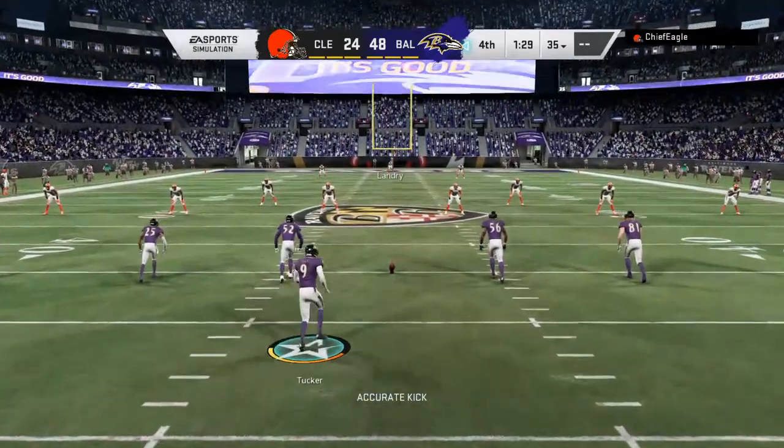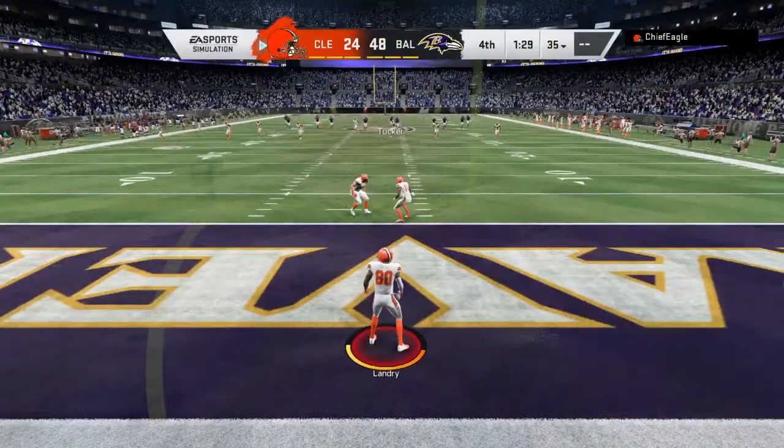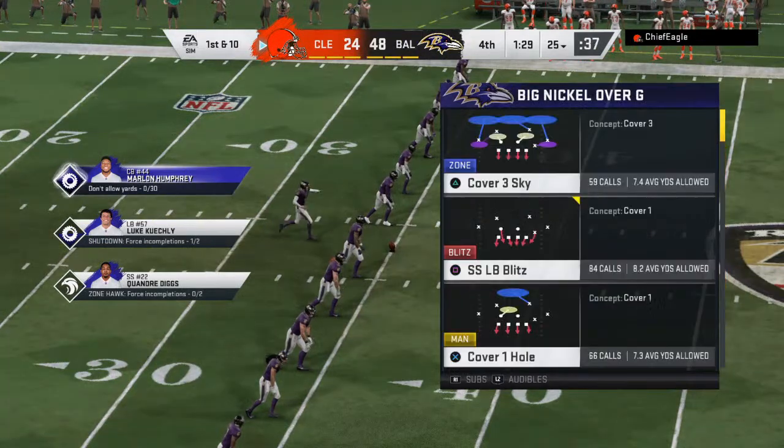Tucker now to kick it away following the touchdown. And that'll carry over the back line of the end zone for a touchback.